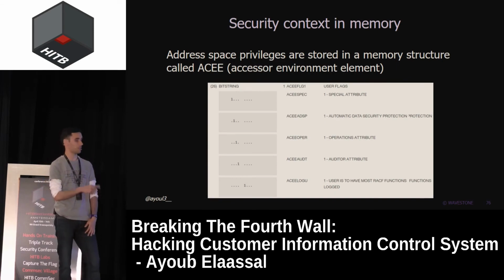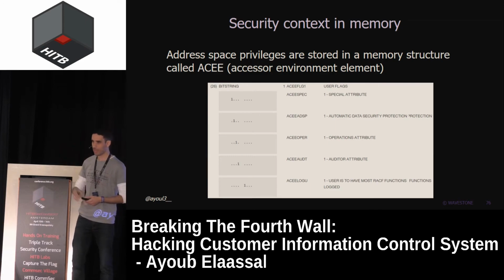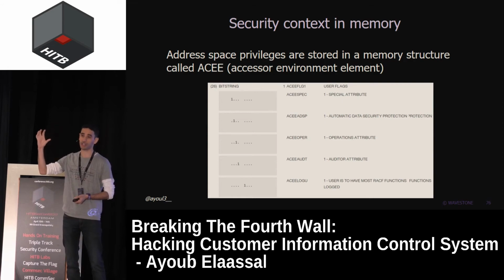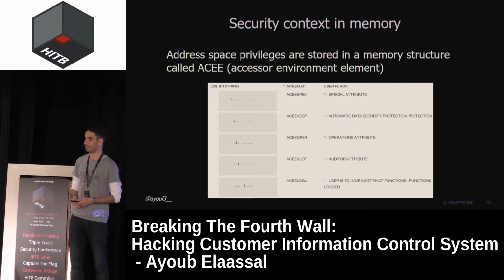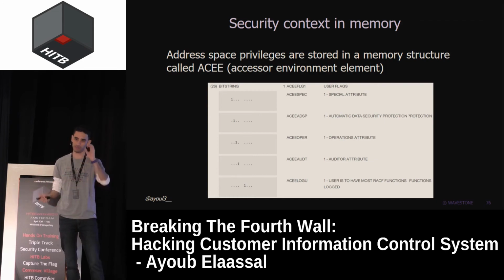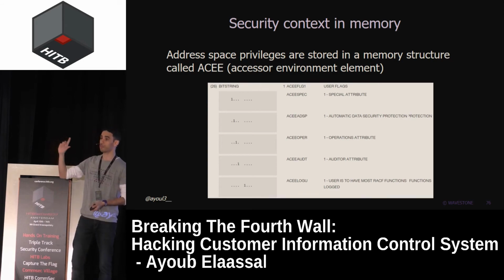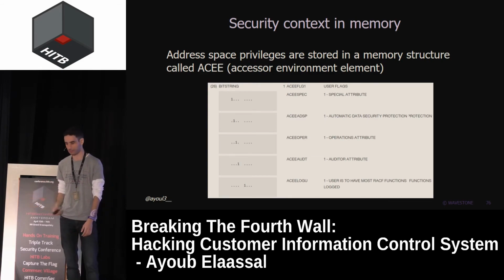Now, when you connect to a mainframe, basically every job, every program, every user task has its own address space. And in the address space, you have two main parts. You have the common part, which is called the Common Storage Area, CSA. This one is shared between all users. It contains some critical functions, some syscall table, some important common definitions that have to be accessible to everyone. And then you have the private part. Only you in your address space can access it, in the same way, basically, as every other modern operating system.